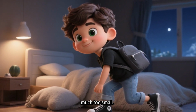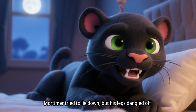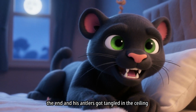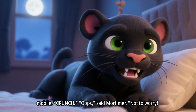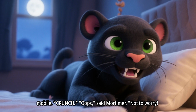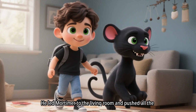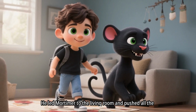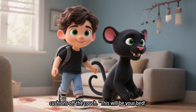Finn's own bed was much too small. Mortimer tried to lie down, but his legs dangled off the end, and his antlers got tangled in the ceiling mobile. Crunch. "Oops," said Mortimer. "Not to worry," said Finn. He led Mortimer to the living room and pushed all the cushions off the couch. "This will be your bed."